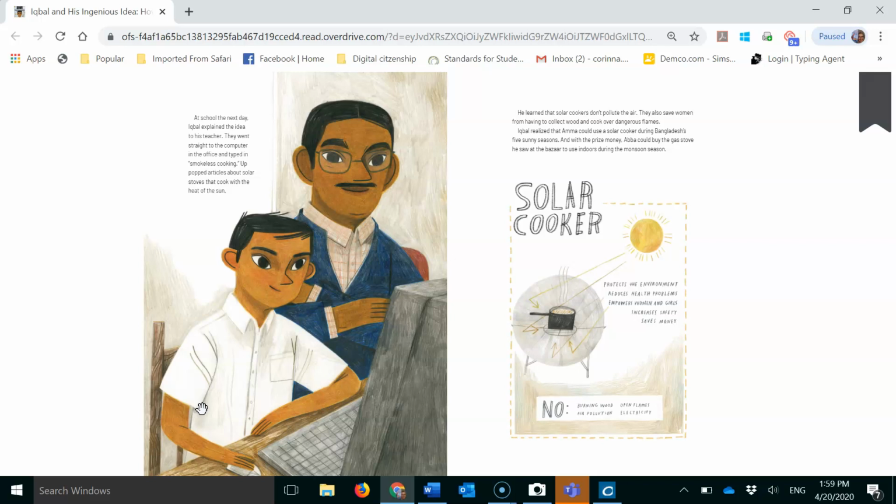Here's an image of a solar cooker. Protects the environment, reduces health problems, empowers women and girls, increases safety, saves money. And there's no burning wood and pollution, and there's no open flames or electricity.